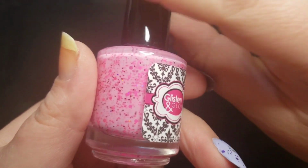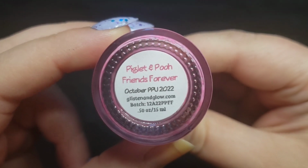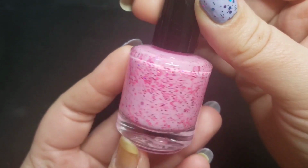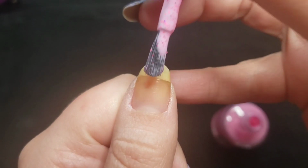Sorry, the lawn peeps got a little loud there, but this one is Piglet and Pooh Friends Forever, and this one's based off of Piglet. So let's go ahead and try this on the nail. First coat.